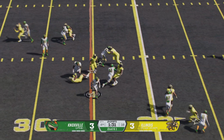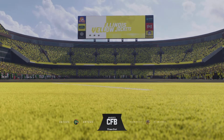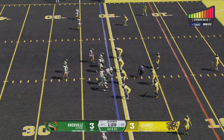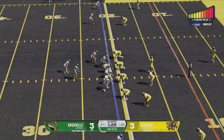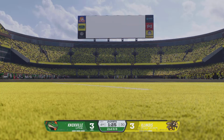He hands it off from the gun. Broken tackle still going. And now the defense decides to spend a timeout to regroup a bit. How aggressive do you get on 1st and 10? Gonna run it. It's Knox.